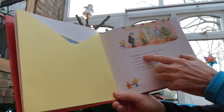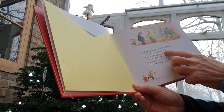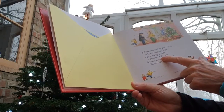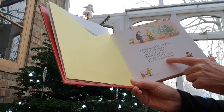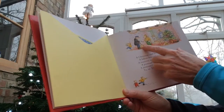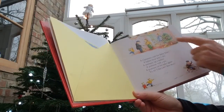A Christmas card for Baby Bear. A bear who's shy. A mummy's up a ladder. A postman with a pie. A postman on his bike again. Ta-ta, take care, bye-bye. So there's the postman giving the letter, and Baby Bear's got the letter, and Mum is upset.